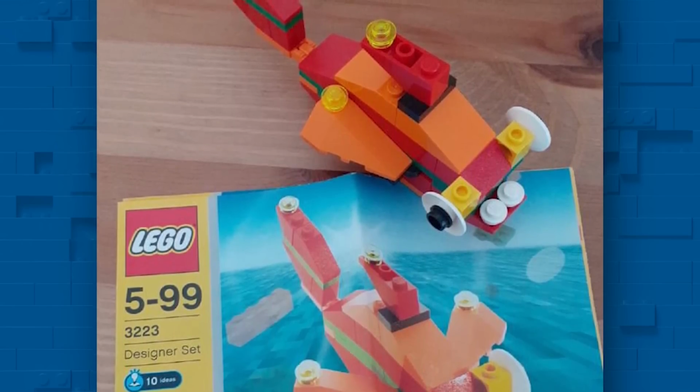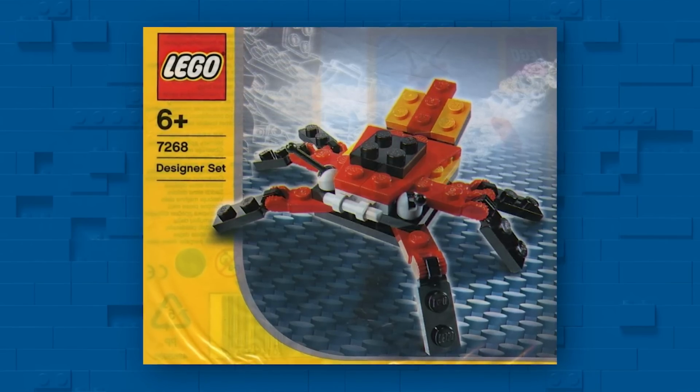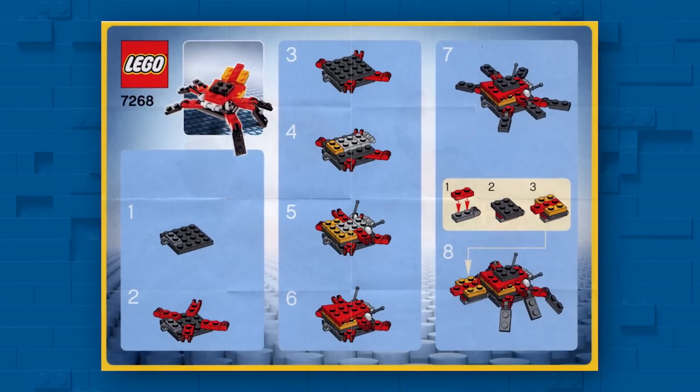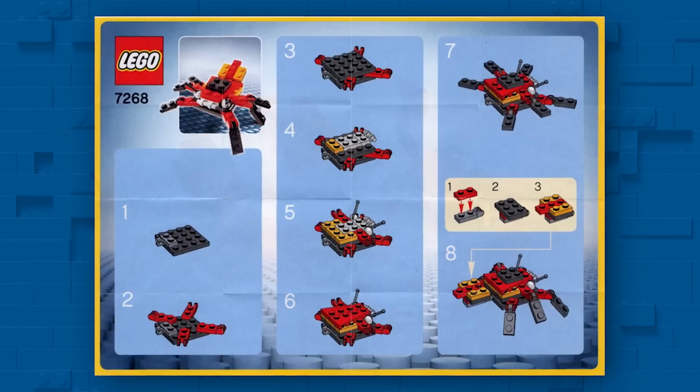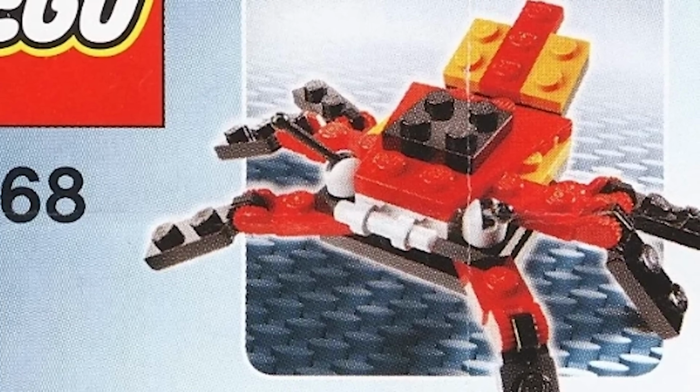But easily the worst design from the Creator line is the spider set. There's just so much wrong with this set that it's impressive that they managed to make so many mistakes with just 32 pieces. First off, spiders don't have antennae, so I have no idea what those lever pieces up front are supposed to be. The mouth looks okay, but could use some fangs.